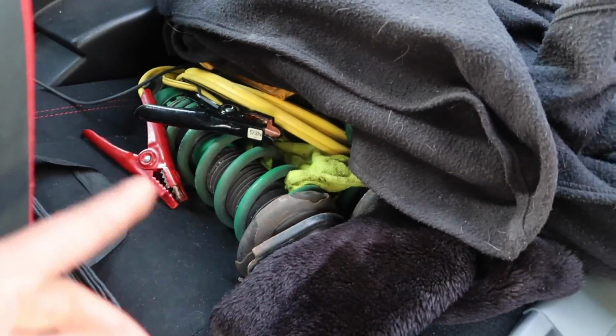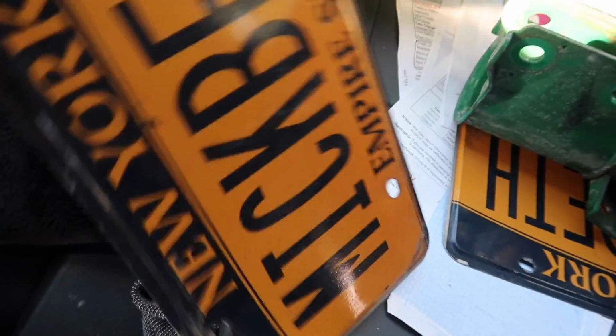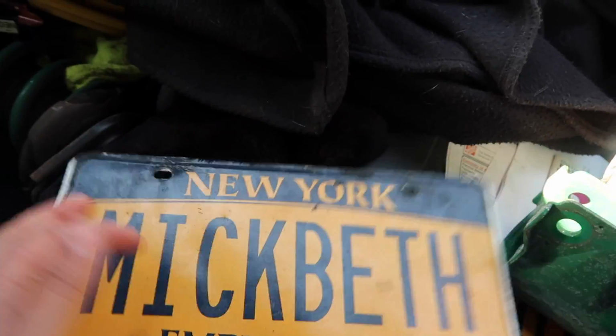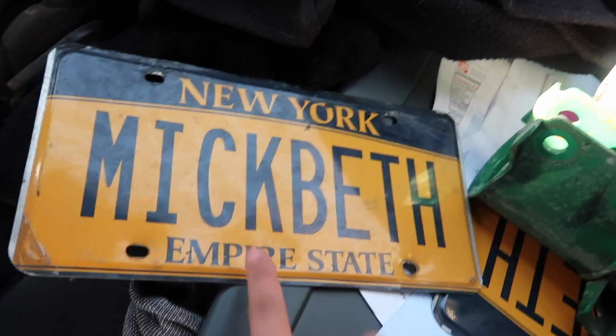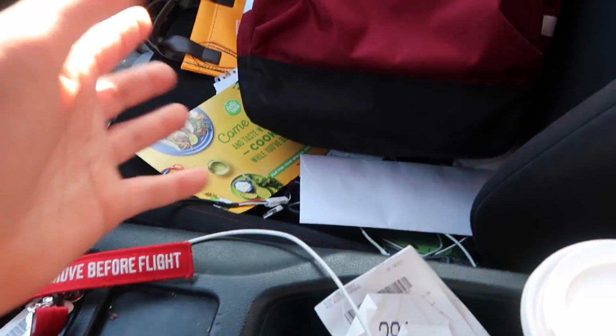I have a lot of miscellaneous things. I have my coilovers, my jumper cables, some jackets, a bunch of newspapers. My old Macbeth plates are here. Oh wow, I have my old Macbeth plates from when I lived in New York. A bunch of Starbucks, miscellaneous receipts, and just a bunch of wires everywhere. So I'm gonna get to cleaning all of this.